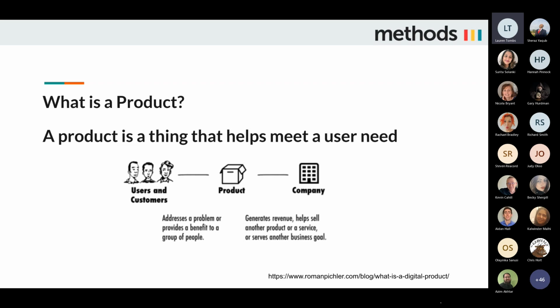So again, a few examples here. Google search, for example, addresses the challenge of finding information on the internet. Facebook provides people with the tangible benefit of allowing them to stay in touch with family and friends around the world. So there are a couple of really good products that we probably use on a day-to-day basis that have made our lives slightly better over time. Don't know what I'd do without Google, to be honest.